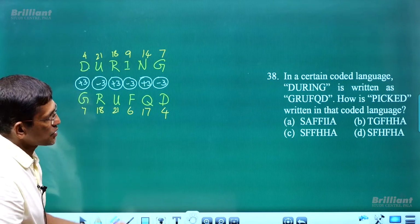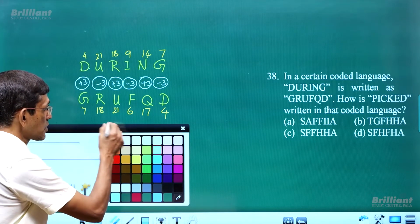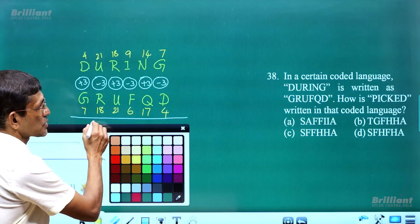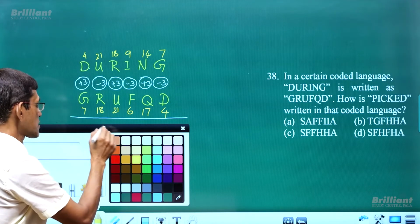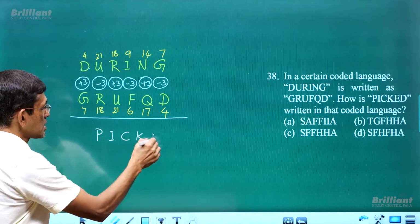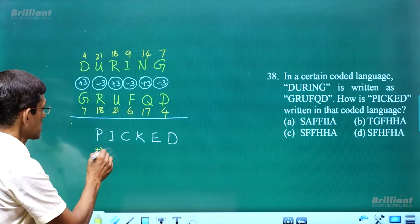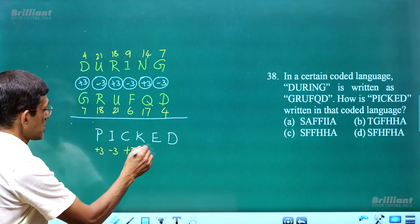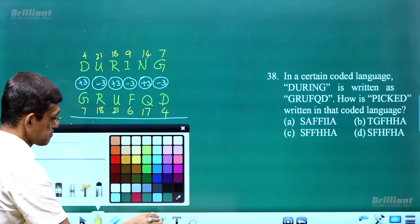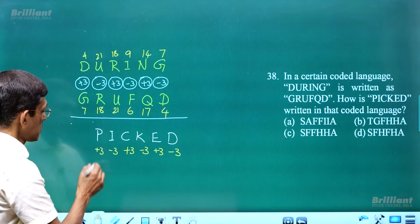So if that is a pattern, how is "picked"? Okay, let's try that. So either you can just write it on a piece of paper or you can do it pretty much as a mental calculation or mental exercise. So what is it? Picked, right? So let's try picked. P-I-C-K-E-D. Our pattern is plus 3 minus 3, plus 3 minus 3, plus 3 minus 3. What do you see here? The answer? Well, it is plus 3.